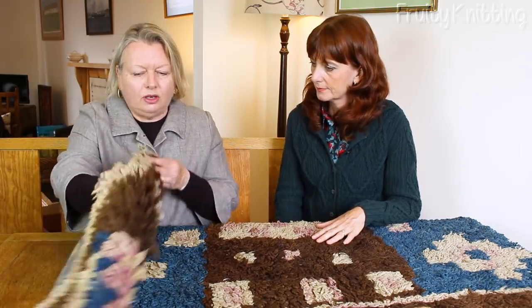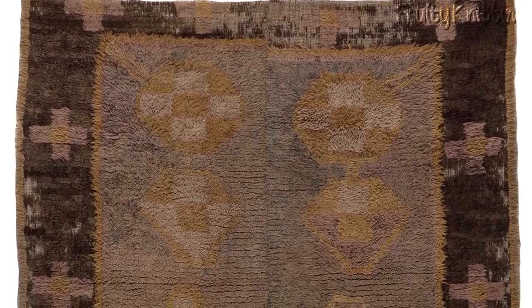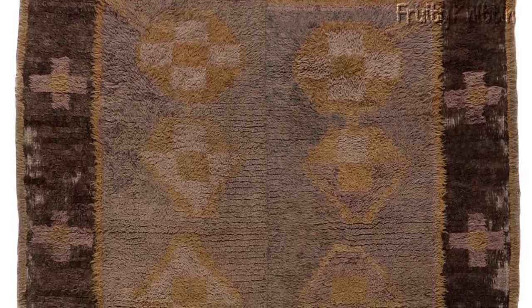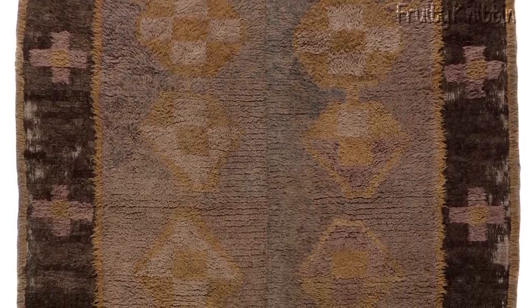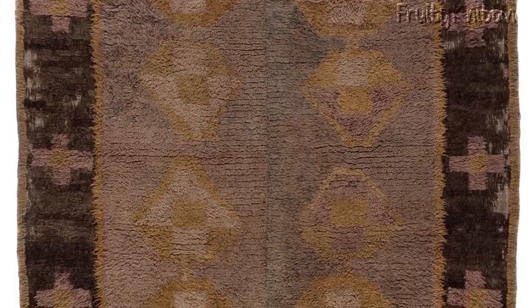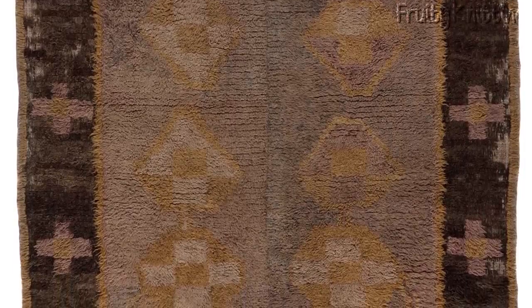Were there typical patterns or motifs used, and were the patterns in any way connected to Shetland folklore or myths? Well, very many of the rugs have borders, as I said, and in the borders typically are these crosses, which are what you might call equidistant crosses. They're not Christian crosses as such. They sometimes are described as Greek crosses, but these have nothing to do with Greece.